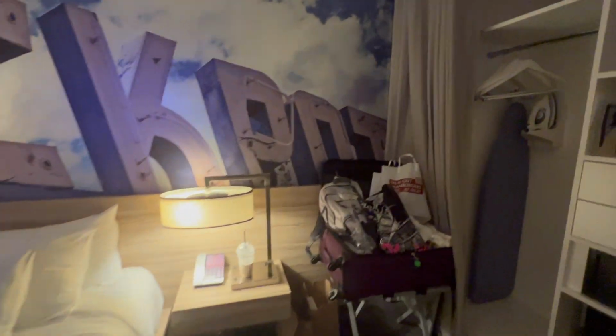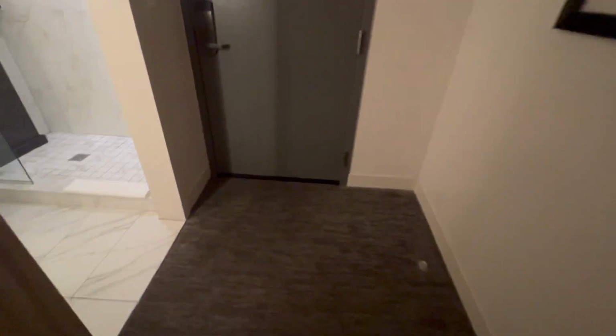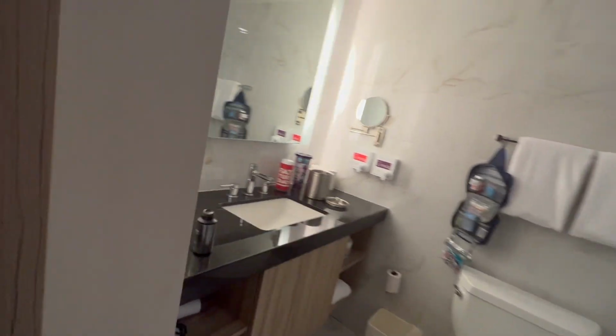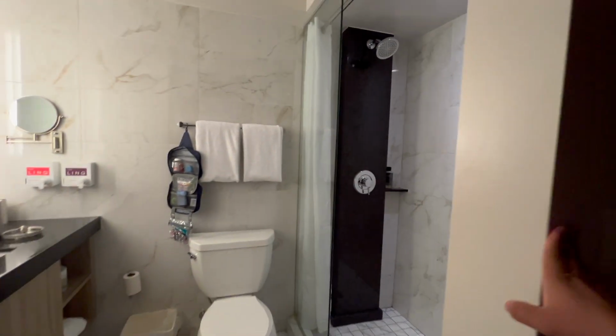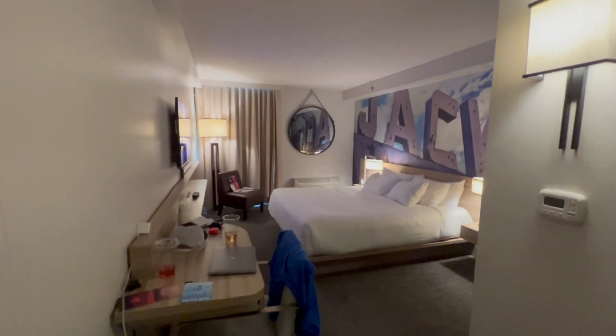All right, guys, so this is the room here. Take one last walkthrough, let you take a look at it. Again, very clean floors. They vacuum every day. Linens are changed daily. Got the bathroom. Have to say, guys, I got myself a pretty good deal. I'm gonna take a still photo real quick.